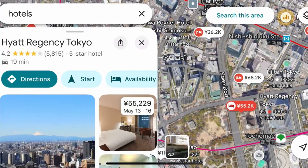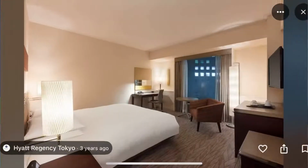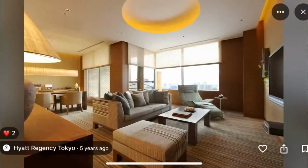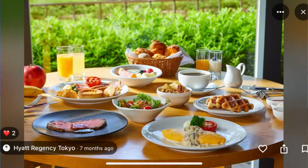And then this is right next to the Hyatt Regency, which is over $300. Nice view of Fuji, and the rooms are more spacious. Again, I think you get what you pay for. The Hyatt Regency is a little bit retro, but they've renovated it so it's a nice retro, where it's modern. It just depends on the room.